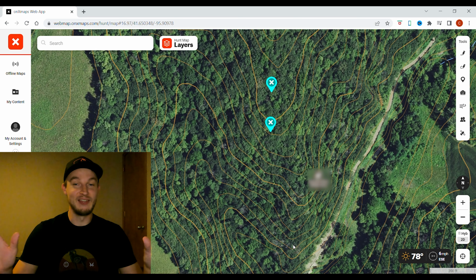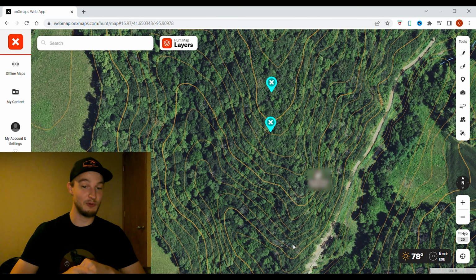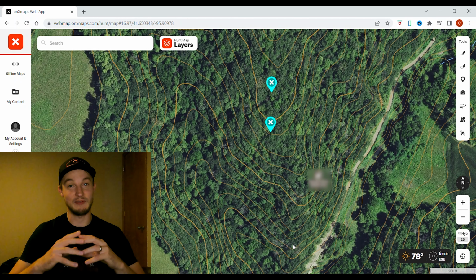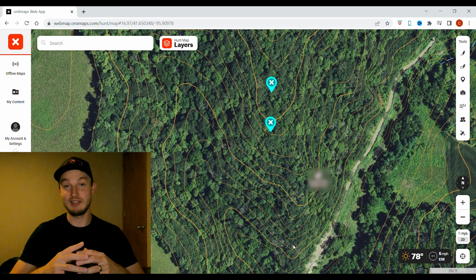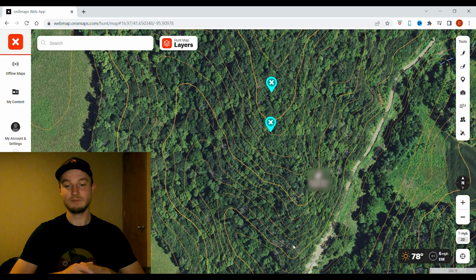So I'm going to put on the screen right now a map, and this map is not an approximate map, it is the actual area that I hunted. No faking out here, because I think it's going to be the most useful for you and for me to really look at the details of this exact hunt and break down the details of this exact hunt so that it can be the most informative.